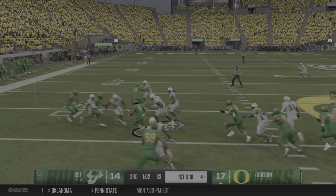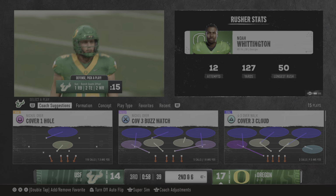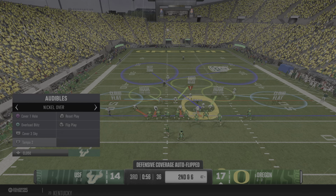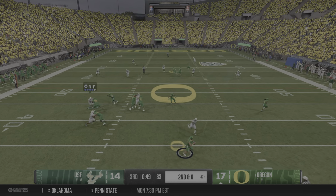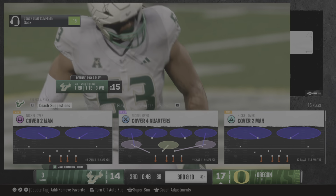They'll run it from the gun. Creating some space, getting just enough good blocking, and they've got it up to the 47-yard line. After the productive first down play, it's second and 6. He's looking to throw. Coming after it. And the quarterback is snowed under.